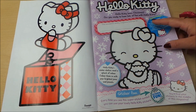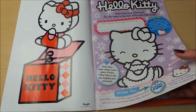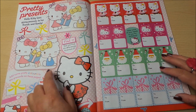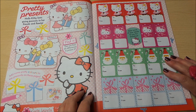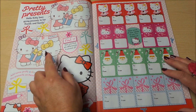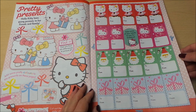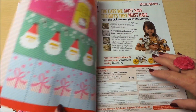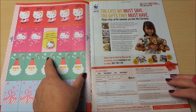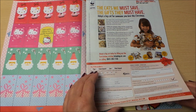So this wonderful wintry magazine belongs to, and then you can write your name there. Official, welcome to Hello Kitty. So this particular page is all about pretty presents. Hello Kitty loves giving presents to her friends and family. So there's Kitty doing that, and here's some gift tags that you can make up. It says add some ribbon or some pretty finishing touches. And here's an advert about the cats we must save, the gifts they must have.